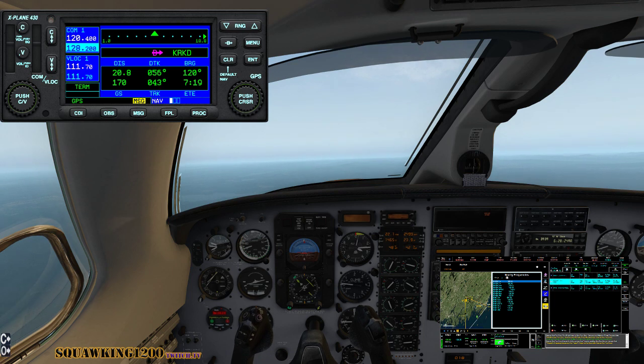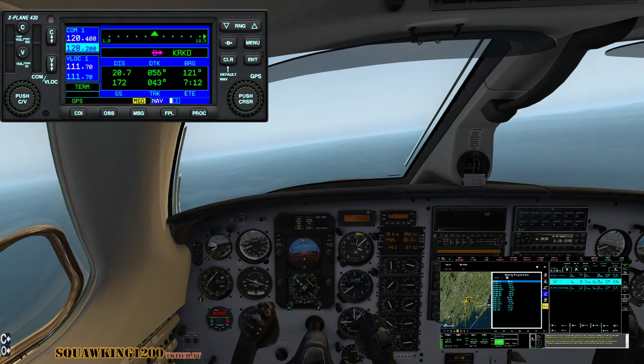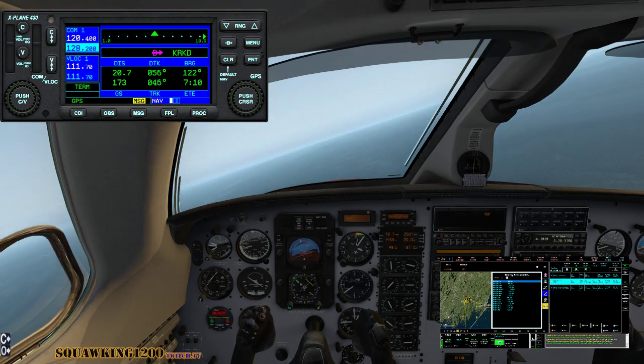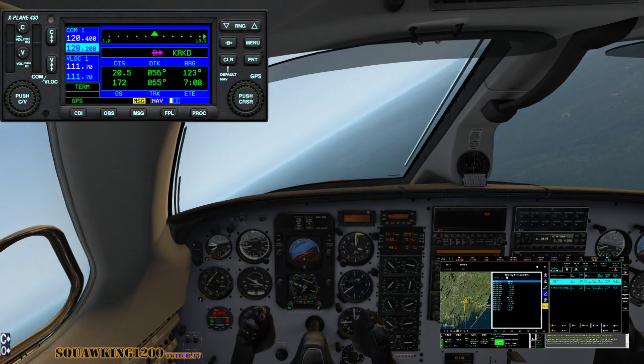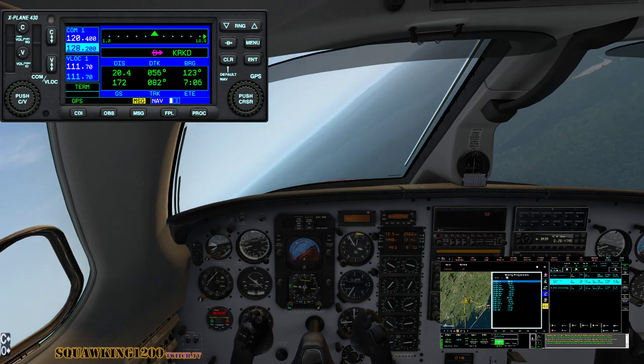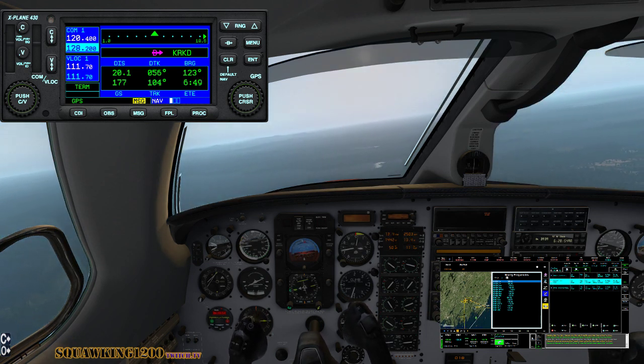Cessna 12 Bravo, cleared for ILS to runway 13, fly heading 100 to intercept final. Cleared ILS approach to runway 13, fly heading 100, Cessna 12 Bravo. Skywest 4838, turn left heading 060, maintain 2,500. 2,500, Skywest 4838. Alpha 842, maintain 4,000.